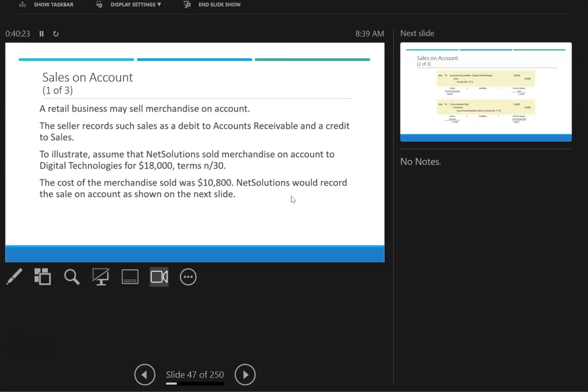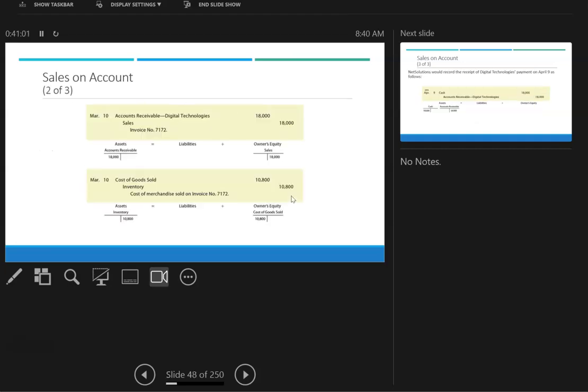When businesses sell merchandise on account, that means they're going to set up an accounts receivable, right? The seller records sales as a debit to accounts receivable and a credit to sales. Here, assume Net Solutions sold merchandise on account to Digital Technologies for $18,000, terms net 30. So there's no discount being offered here. The cost of the merchandise sold is $10,800. The way this would be shown is a debit to accounts receivable for $18,000 and a credit to sales for $18,000, and also another journal entry that takes those goods out of inventory and debits cost of goods sold. So you see, we debited cost of goods sold and we credit inventory. Does that make sense, guys?